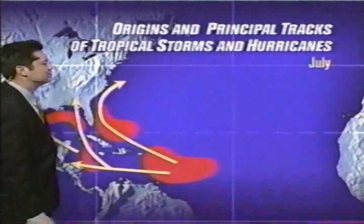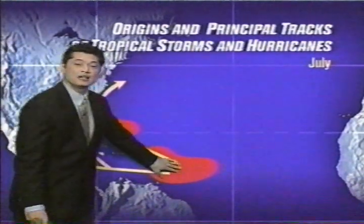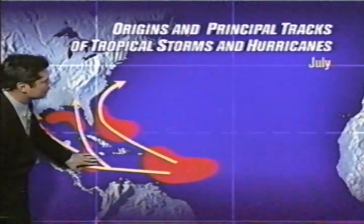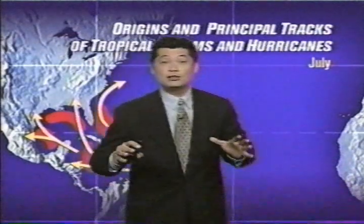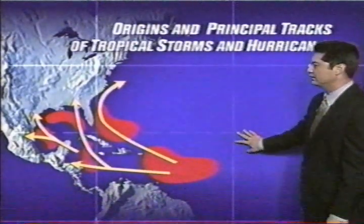Here's a look at origins and principal tracks of tropical storms and hurricanes in July. As we go back in time in history, these are the tracks that tropical storms and or hurricanes have taken in the month of July. So you can see in the Caribbean and the Gulf of Mexico, although the Gulf of Mexico lately has been dominated by high pressure, sinking air, and therefore has stopped tropical formation.